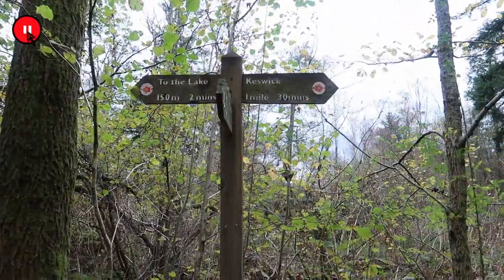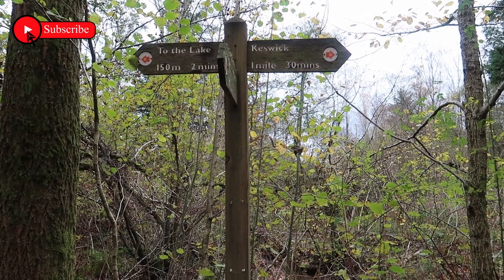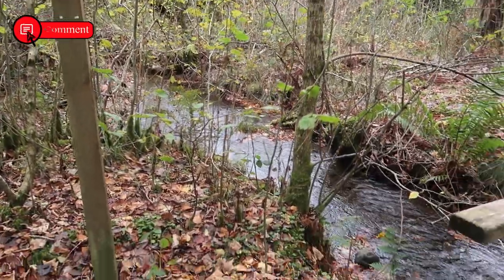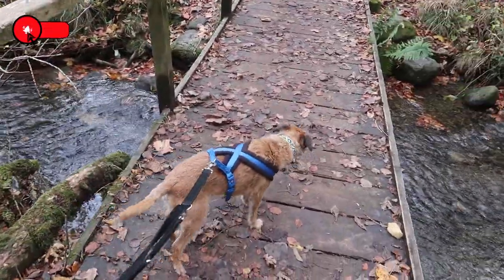So already we're finding some of the markers. So we know the lake is in the left hand direction. There's a nice walk to Keswick, which we came through in the van. And look, a little babbling brook. Hey, Oscar, want to go for a swim?